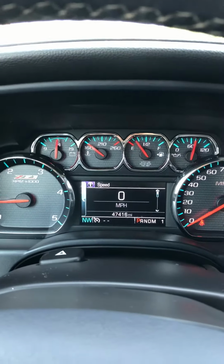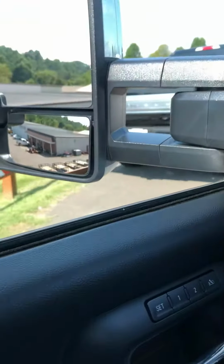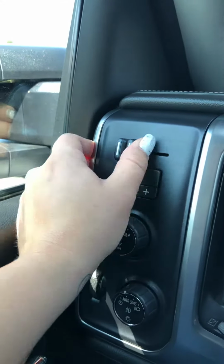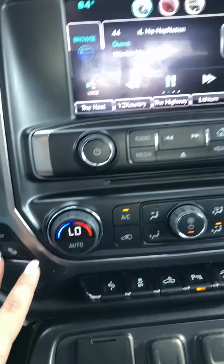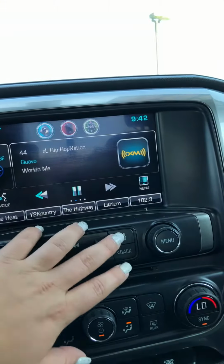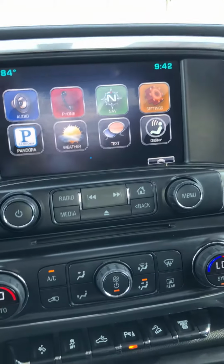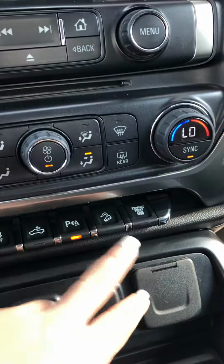Here's our 2015 Chevy 2500 LTZ with 47,000 miles on it. You do have power folding mirrors. Get your trailer brake. Heated and cooled seats. Sirius XM radio. Navigation. Bluetooth. Also have your parking sensors and your factory exhaust brake.